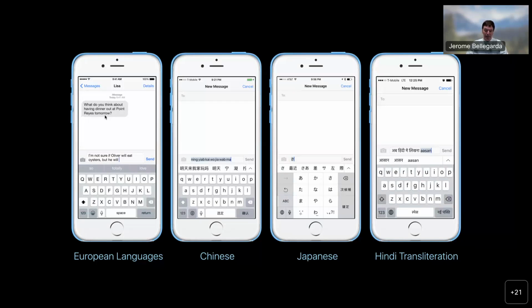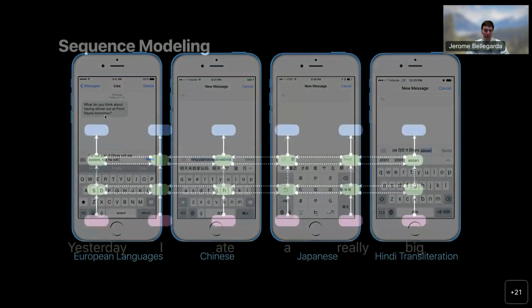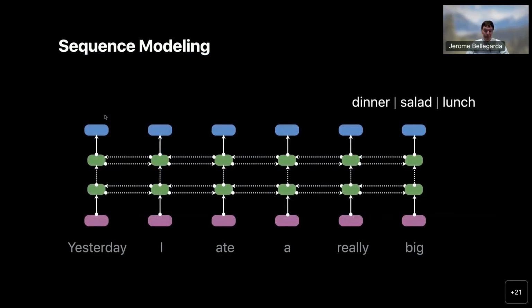Okay, so how do we do all this prediction and conversion and so on? Of course, we leverage language models to reduce ambiguity in the input stream, particularly recurrent language models, since we have to model a sequence of words. Here I show an example of an LSTM, but of course we can also use more sophisticated models such as transformers.